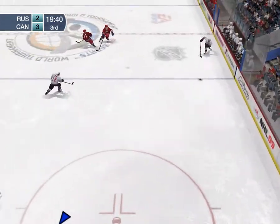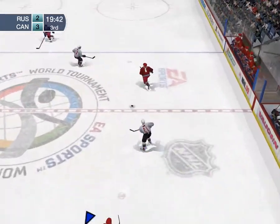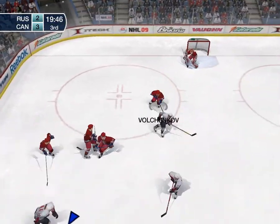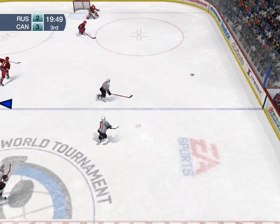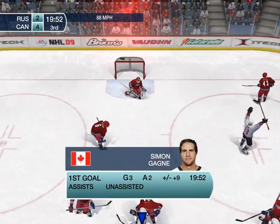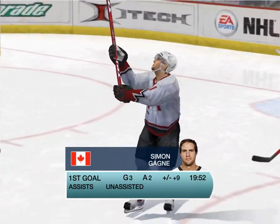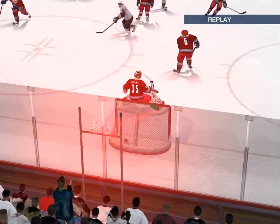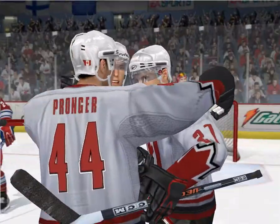Niedermeyer. He passes the puck to Gagne, and he moves it out. Fired hard on the right. Regulov. Ochinkov gets dropped. Gagne. Down. He scores. Cyril Gagne. That puck was moving so fast, it just rocketed off his stick. I wouldn't want to be setting a screen in front of him.